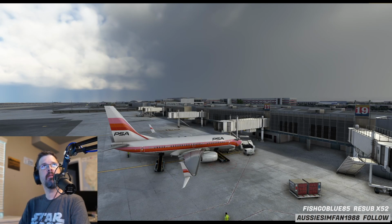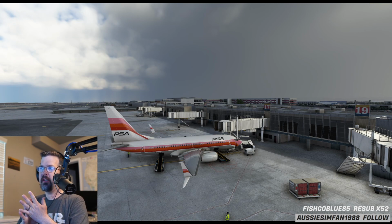I don't know the details of the update, but we're going to fly the updated 737-700. And this is ORBX Boise, KBOI, one of the fields that I'm allowed to control from ground and clearance at this point.